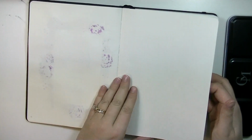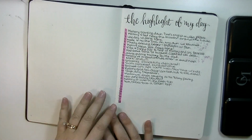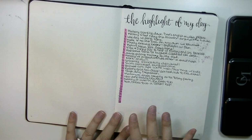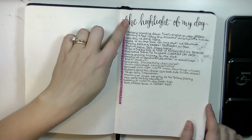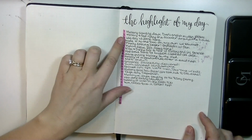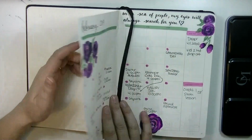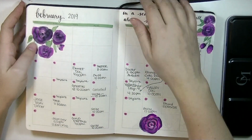So I left these blank, not knowing exactly what I was going to be doing, but there's some more dot grid pages, and I used one of these for the highlight of my day for the month of February. So I'm just putting my favorite thing about the day down. And then you get to the monthly view.